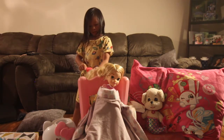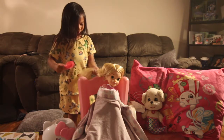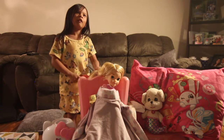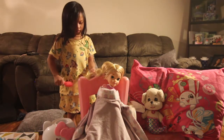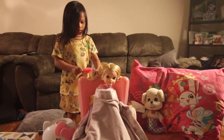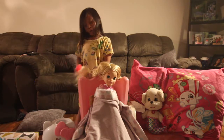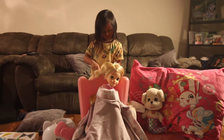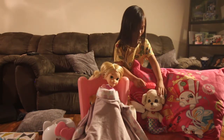What are we doing there? Brushing her hair. Why do we brush Rapunzel's hair? Cause she has long hair. Just because she has long hair? Yeah. Oh, so if I go up to anybody with long hair, I should brush their hair? Yeah. That will be a dream. We're brushing her hair. And we're getting the other side.